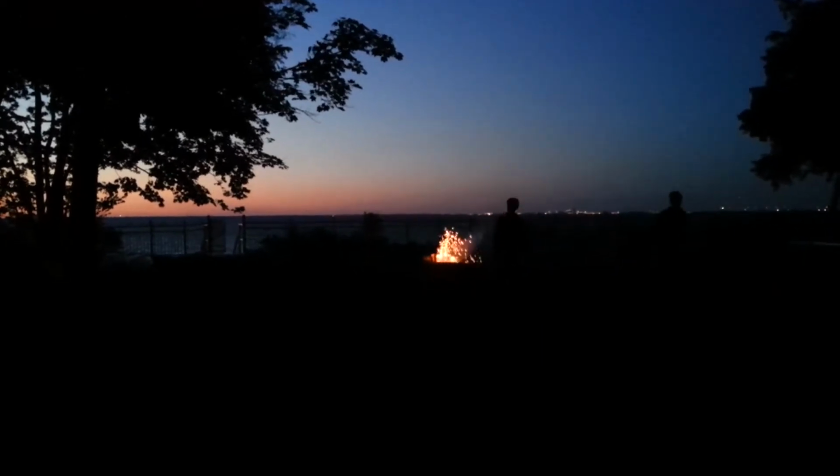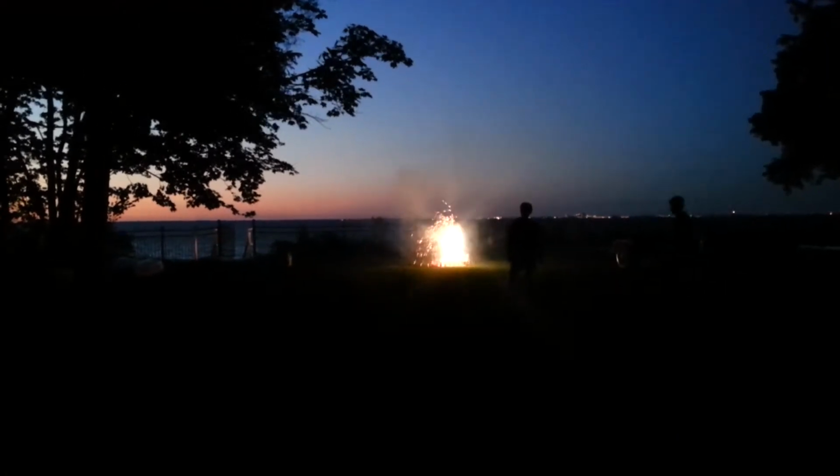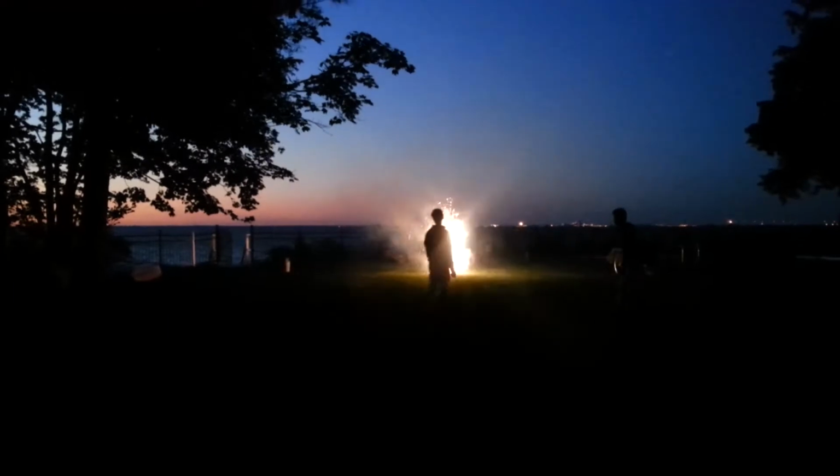So these are just fountains. The wind's headed straight our way. I'm hoping it's headed to the neighbor's house.